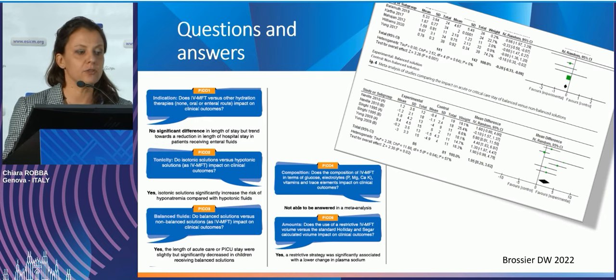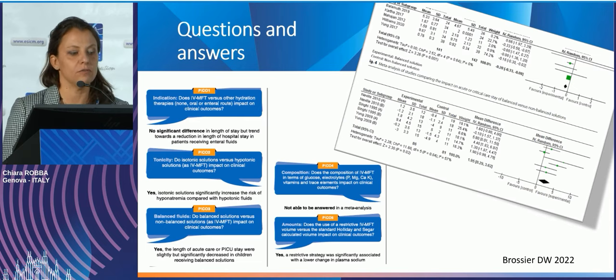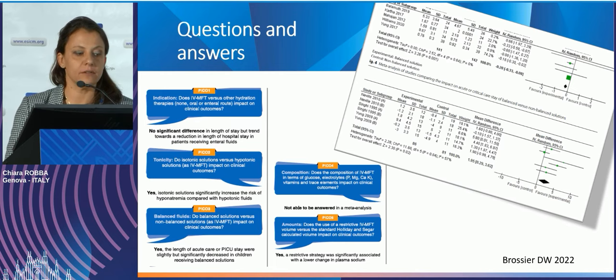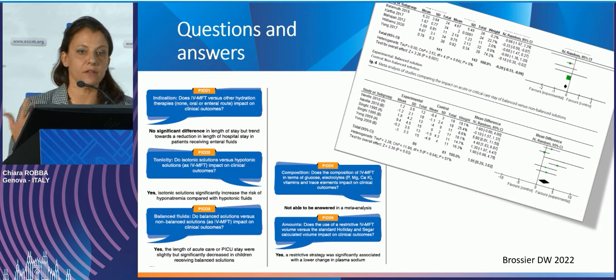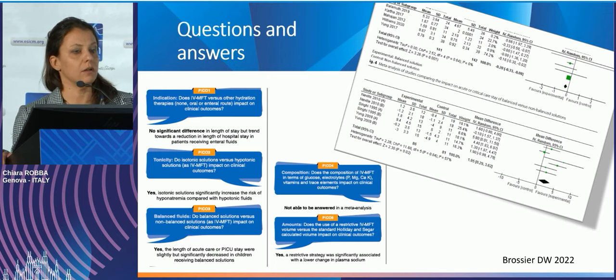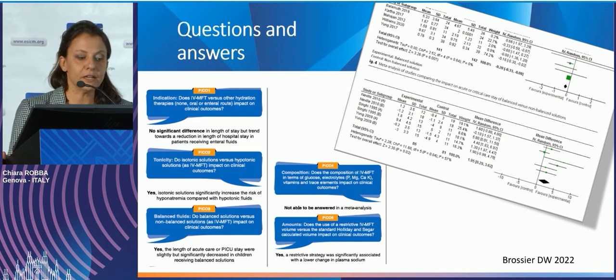Regarding PICO 1, as I mentioned, the question was the indication. Does intravenous maintenance fluid therapy versus other hydration therapies impact clinical outcome? The answer was that we still don't have a significant difference in length of stay, but there is a trend toward reduction of length of hospital stay in patients receiving enteral fluids. Regarding PICO 2 on tonicity, the question was, does isotonic solution versus hypotonic impact clinical outcome? And the answer was yes. So enough evidence and enough agreement among the experts. Isotonic solution significantly increases the risk of hyponatremia compared with hypotonic fluids.